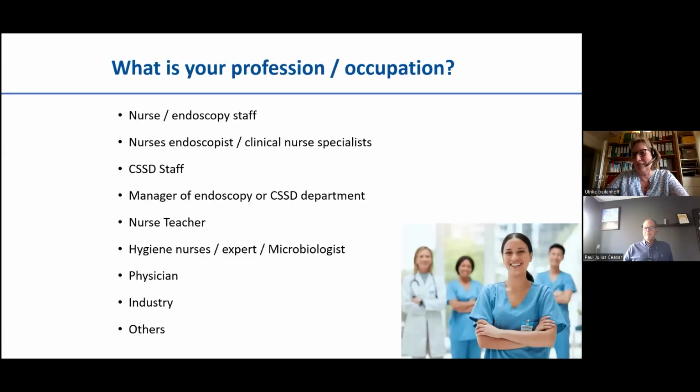Before we start, we would like to know who is at the other side of the computer. So who are you, the audience? Are you working as a nurse or endoscopy reprocessing staff? Are you in a managing position, or are you working as a nurse teacher, as a hygienist, a microbiologist? Are you a physician, or are you a member of industry, or someone else? So it's always interesting to know who is at the other end of the webinar, and we have more than 200 registrants. And I'm sure we will find a lot of friends and colleagues later in the chat. You can use the chat and the Q&A function to ask your questions and give your comments.